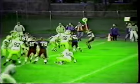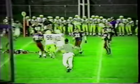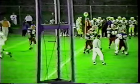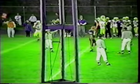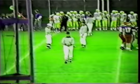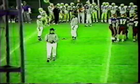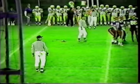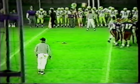Receiver split to the left. Threw it back to pass. Throws it out there. It's complete. Pass by 76. Tackle by 76, Justin Barine. First down for Esko. Senior. On Esko's own 33-yard line.